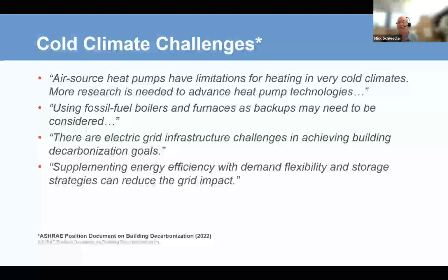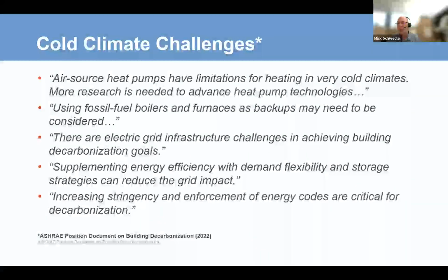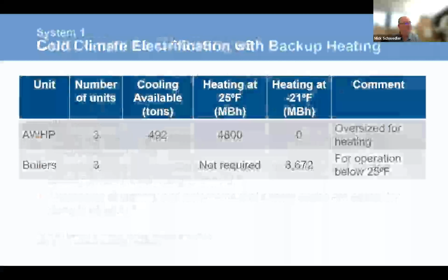supplementary heating, supplementary storage. We're seeing thermal energy storage be used both for cooling and for heating. And then reducing our loads is the best way to make our system efficient. So that's really, we didn't talk about it today, but reducing our heating and cooling loads is the first place to start. And therefore the energy codes are important to do that.